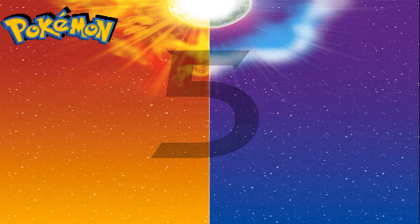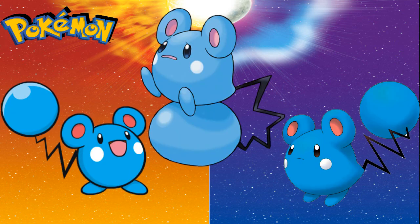Kicking it off at number 5 is the water-type round spherical blue mouse Pokemon known as Azurill. This is the baby form or pre-evolution to Marill and Azumarill. And I actually really like Azumarill as a competitive Pokemon for some of my teams in Pokemon. But we're talking about Azurill, not Azumarill.